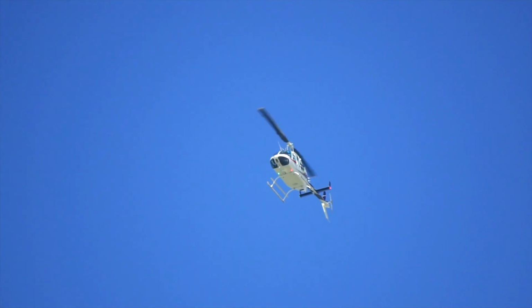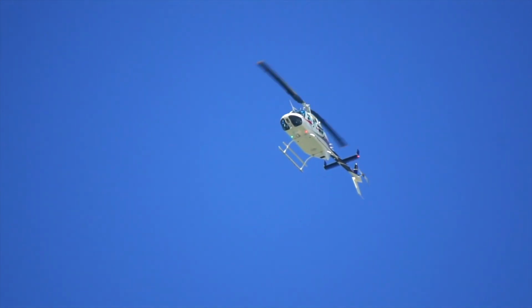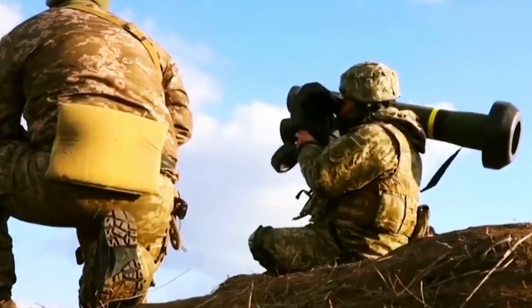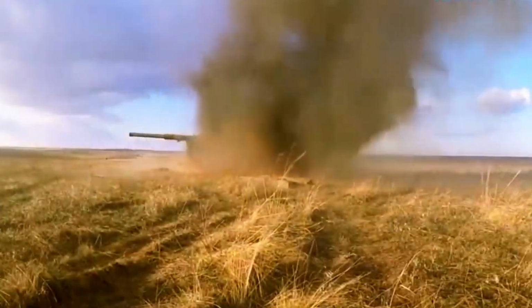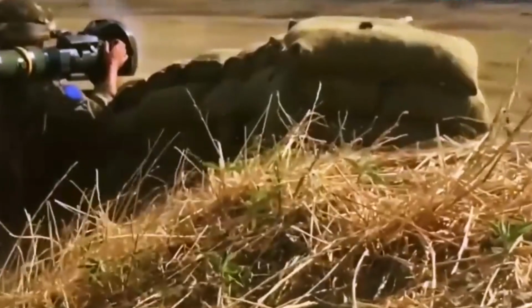The direct fire mode could also be effective against low-flying helicopters, but for every pro, there's a con. In Javelin's case, one of the few limitations is its range, which is approximately 2.5 kilometers. Battle combat situations can require a range of approximately 5 kilometers or more.